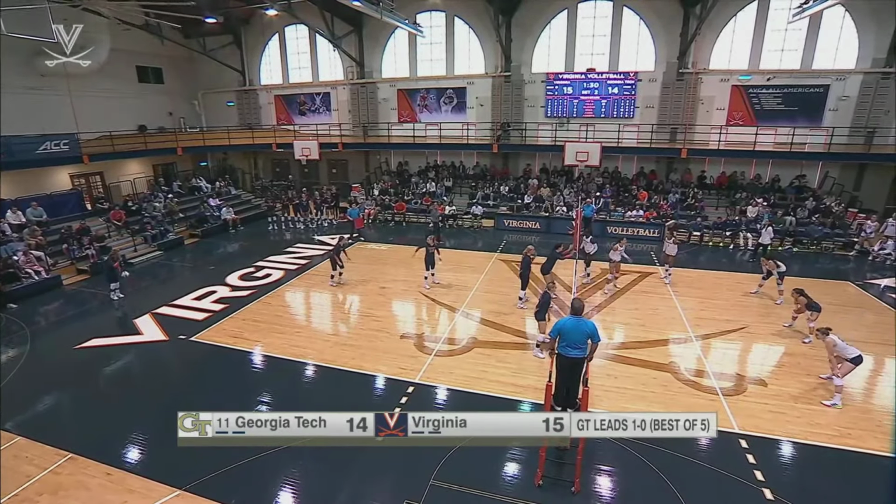And Pierce will be substituted here. Another serving specialist, if you will, in Elizabeth Patterson, the defensive specialist. Senior out of Birmingham, Alabama at 5'9". One of the quicker-footed athletes on the floor for the Yellow Jackets this year. And a good serve. Shoveled out by Gamillion. What a dig from Patterson, who just entered the hardwood.